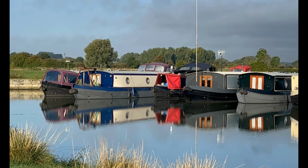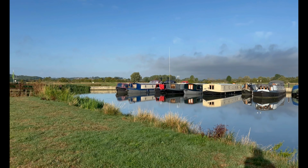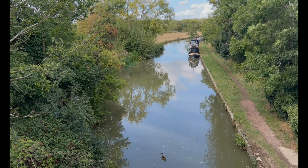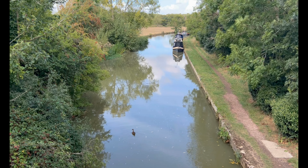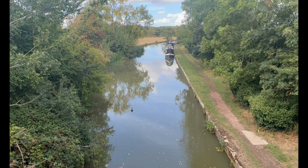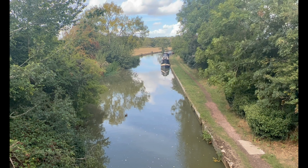Then we go back to the marina. There's my little boat tucked away between the wide beams. Stopped off on my way back for my daughter's to overlook the Grand Union Canal. It's one of the bridges where I see a lot of cars parked up, and there's obviously moorings along here. Something I'm going to try probably next year is a bit of constant cruising between bridges, etc.